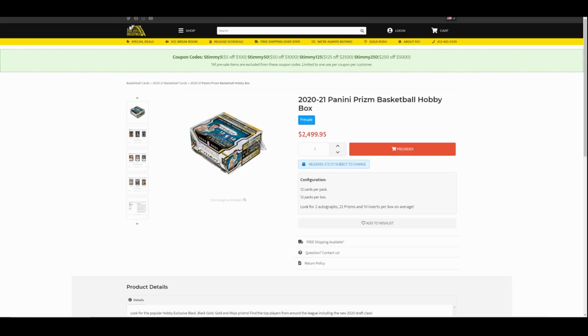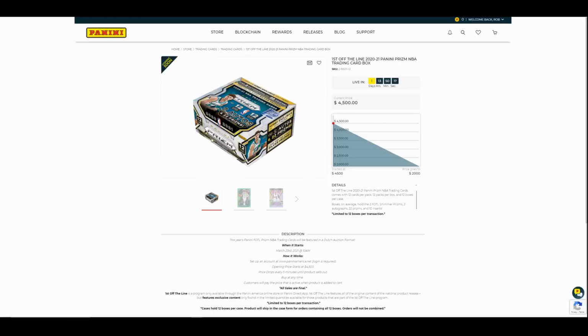And then the other big question is, what I really want to know is, where do you guys think this ends? Where does the Dutch auction end for Prizm hobby boxes? My guess is around 3K. I'm going to say right around 3,000 is where this ends. We will see if it gets there or ends sooner, maybe, or does it blow right past that? Once again, I'll be very curious with the LaMelo injury to see how much that affects prices as well.